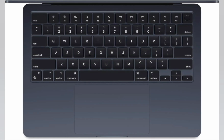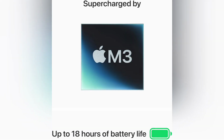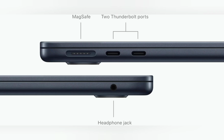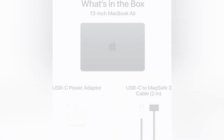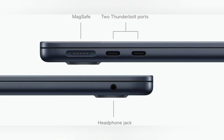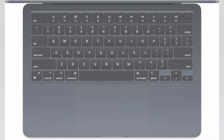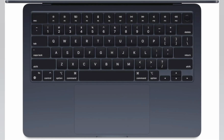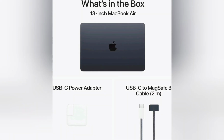Today, we're diving into one of Apple's latest releases, the 2024 MacBook Air 13-inch with the M3 chip. This specific model comes with 8GB of memory, 256GB of storage, and the stunning midnight color. Plus, we're covering AppleCare Plus for 3 years. Let's get started. First, let's talk about the unboxing experience.